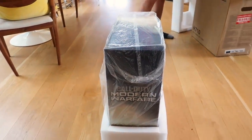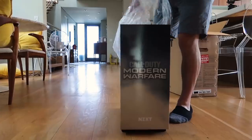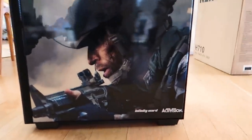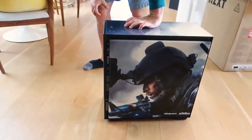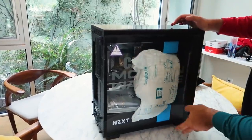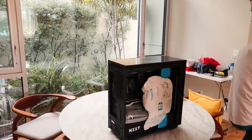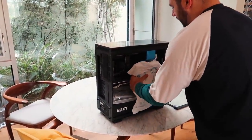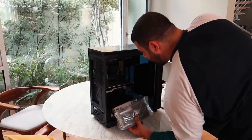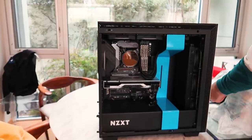Whoa. Oh my God, wait. Can I lift this? Please don't break this, Jack. This is worth more than your life. Oh, yo. Look at how incredible this is. The Infinity Ward and Activision logos on the side. Full custom themed Modern Warfare PC. Look at the glass. Now, this styrofoam comes in it to protect it when it's being sent to you. Okay, look, glass, Call of Duty, Modern Warfare, right on it. Opening it up. Pulling the styrofoam out. Beautiful wiring. Stunning. Look how clean that looks.